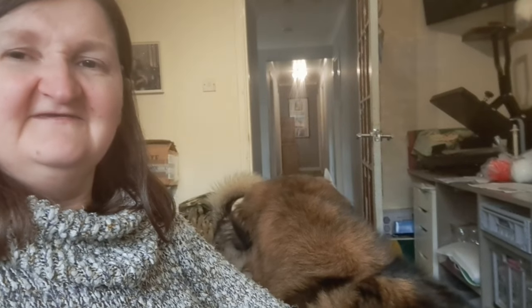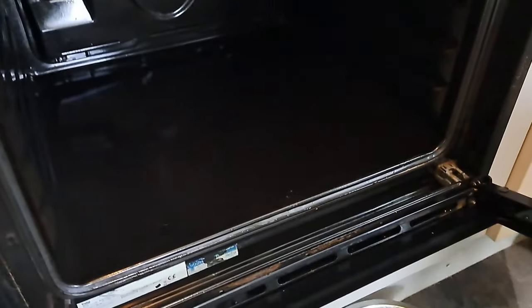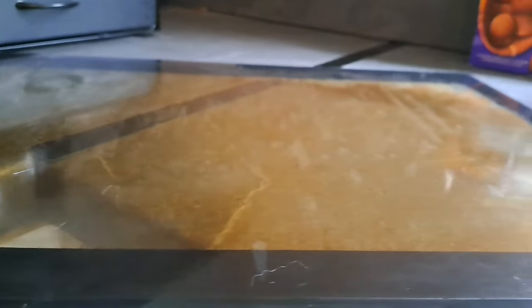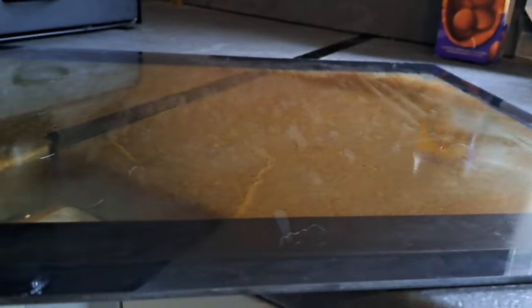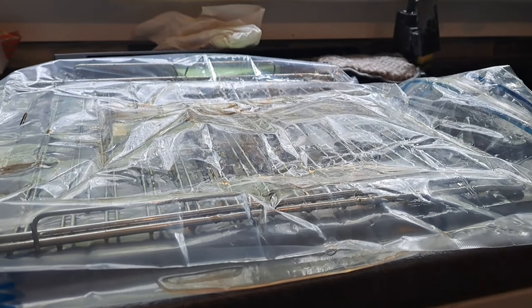These daft dogs. Are you playing? In the meantime, I'm going to head through to the kitchen, finish cleaning the oven, and I'll show you. I know you can't really see it very well because it's dark, but the oven is much cleaner now, and so is that bit of the glass. It's that bit there. Look how greasy it still is. So we'll try and work on that later. But now I need to clean the chemicals off the racks and put them in the oven.